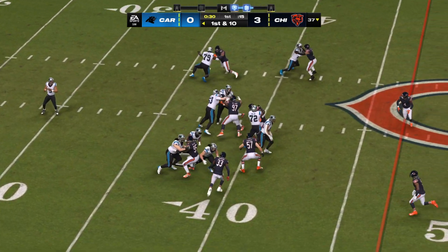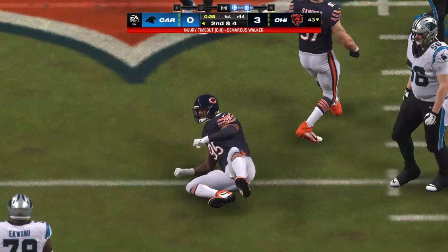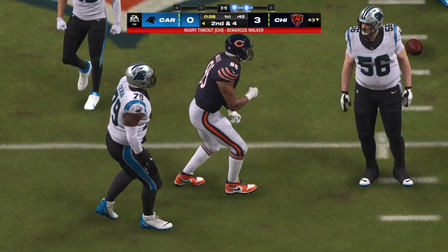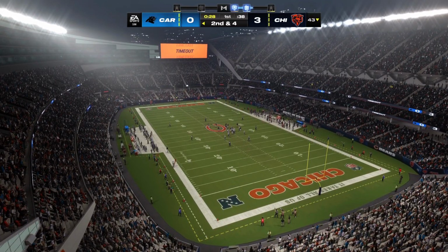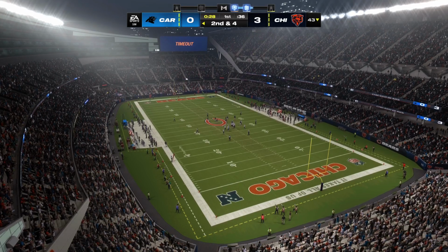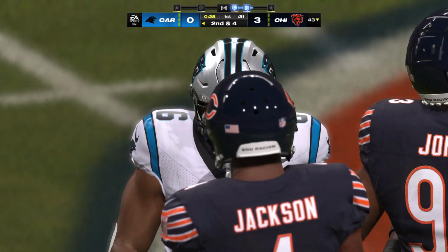On 1st and 10, it's Sanders. And a 6-yard gain gets him right around the 43. And hold on here, because on that last run, it looks like we have a player who was shaken up. Hopefully, obviously nothing serious here. Medical staff, though, going to take a peek, and we'll take a break.